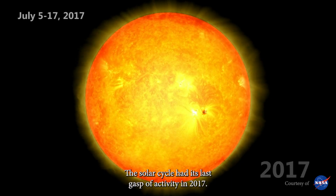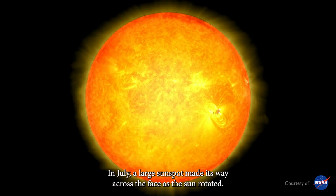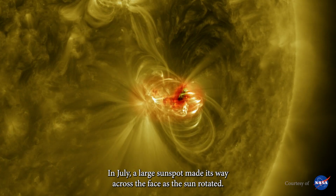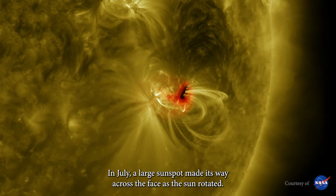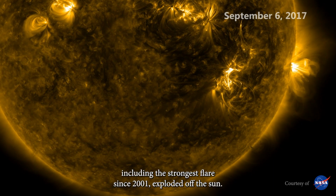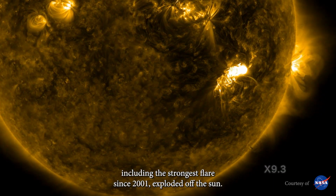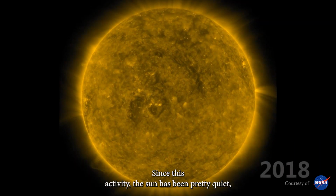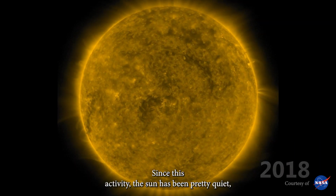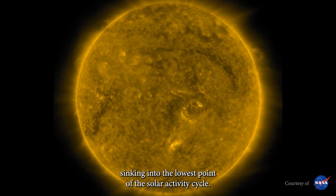The solar cycle had its last gasp of activity in 2017. In July, a large sunspot made its way across the face as the sun rotated. Then in September, a final burst of flare activity, including the strongest flares since 2001, exploded off the sun. Since this activity, the sun has been pretty quiet, sinking into the lowest point of the solar activity cycle.